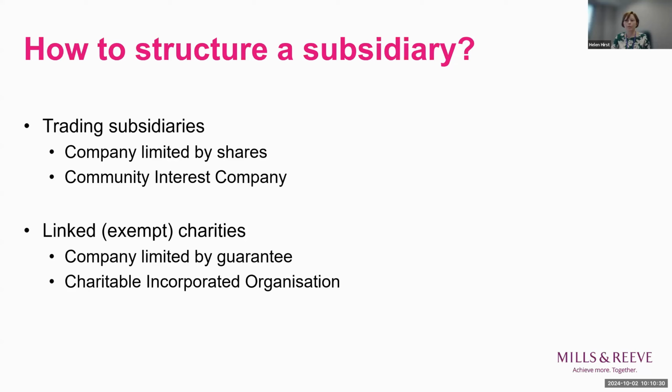And finally, to mention the charitable incorporated organisation, so CIOs are just registered with the Charity Commission and not with Companies House. However, although it is a valid option, it would be preferable for a university to choose the company limited by guarantee option for a linked exempt charity. And that's because CIOs are not exempt charities, and therefore you'd have to go through a process of registering with the Charity Commission.